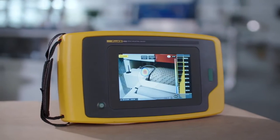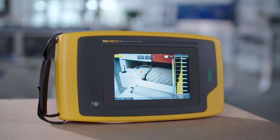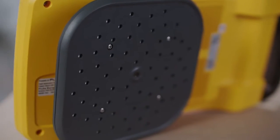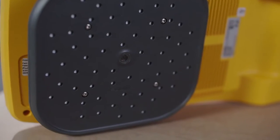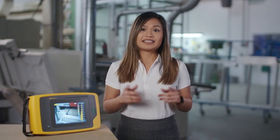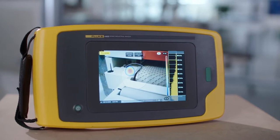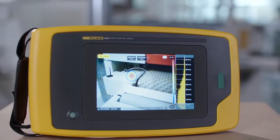The Fluke ii900 Sonic Industrial Imager is specially designed for production facilities that rely on compressed air. What makes it so unique from all the other conventional leak detectors in the market? The ii900 has 64 directional microphones to detect the sound waves given off by a leak. That is overlaid on top of an image taken through the camera, helping you quickly pinpoint the leak's exact location. The ii900's frequency range is 2 to 52 kHz.